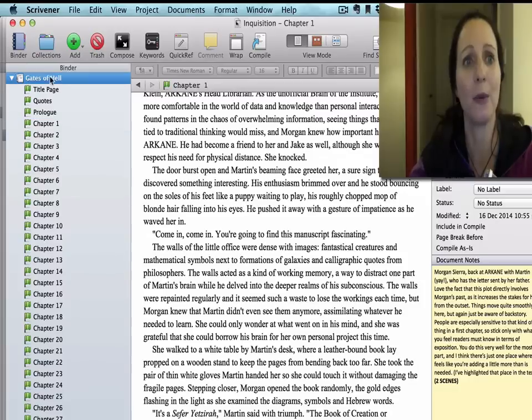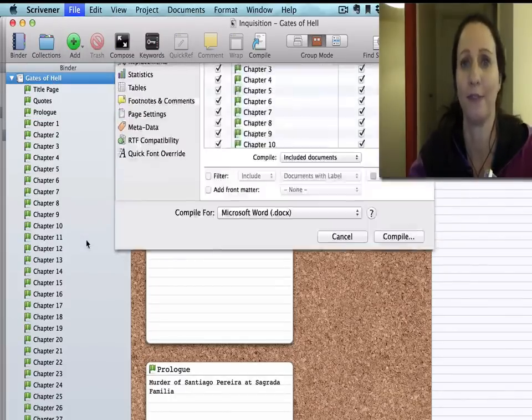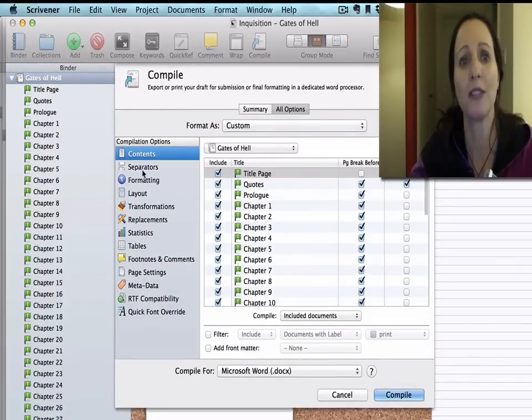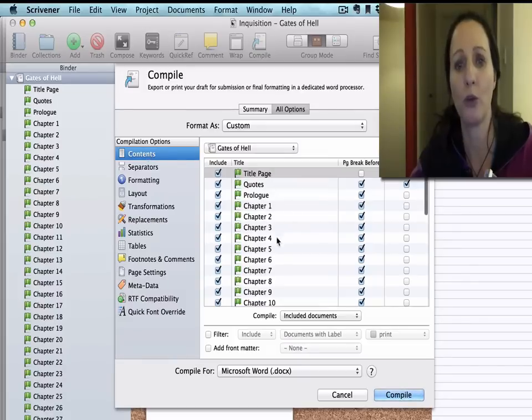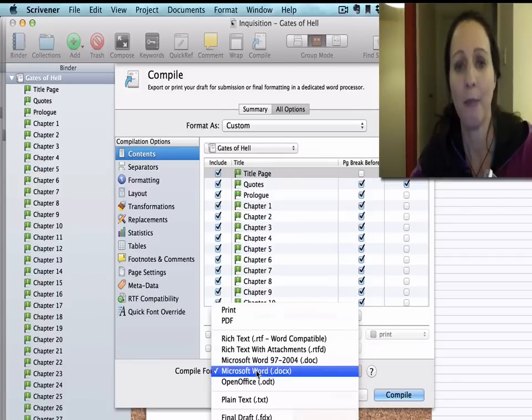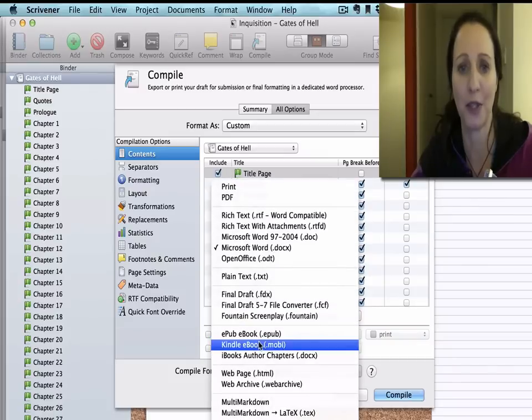So essentially, I want to format Gates of Hell, and I just do File, Compile. And of course, you've got to have a play. I mean, it normally takes me a couple of goes when I check all the formatting and this type of thing. But essentially, you choose what you want, and of course here you can compile for MS Word, and PDF if you want, and Final Draft and all kinds of things.